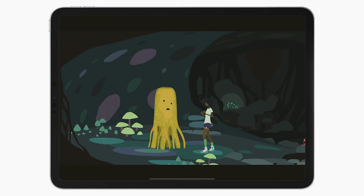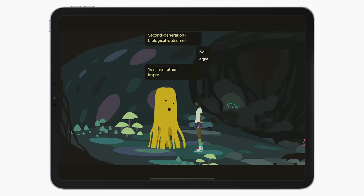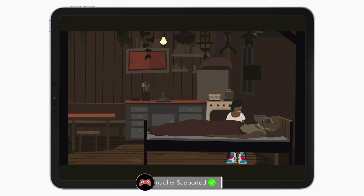Mutation is an adventure title that focuses on a coming-of-age story. There are lots of characters to meet and interact with, many places to explore, and gardens to customize. And a lot more, trust me.